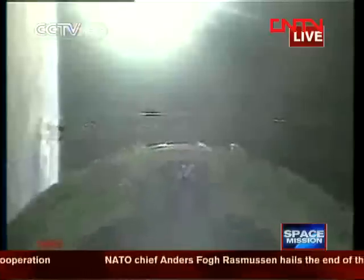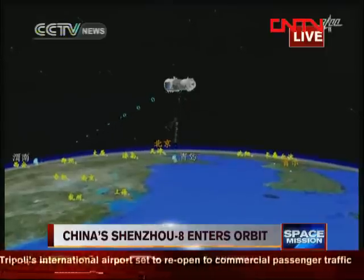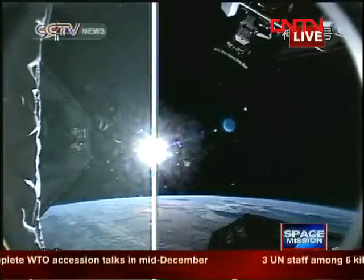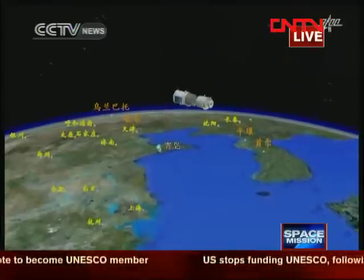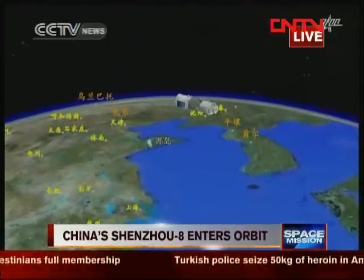Well, this is the video captured by the camera mounted on the Shenzhou-8 spacecraft. Now the rocket has separated from the spacecraft. The spacecraft is on its own to enter the orbit. It's very successful. So far, everything goes pretty well. After unfolding of the solar panels, it will be a complete success. And the next step will be the unfolding of the solar panel. And that picture we just saw is taken by the camera mounted on the Shenzhou-8 spacecraft.